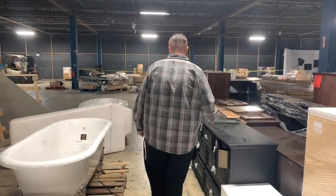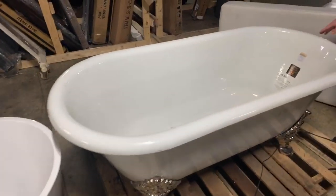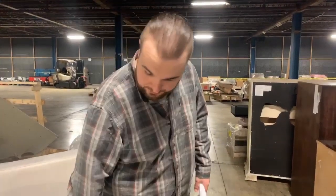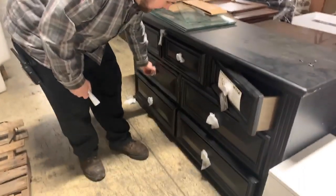That's awesome. We got all the tubs here. You guys can have a clawfoot tub. Needs a little enamel work here on the end. $75 for a tub that costs an arm and a leg. It's got the awesome clawed feet on it. We've got a nice dresser here with a bad drawer. I think one or two bad drawers maybe.